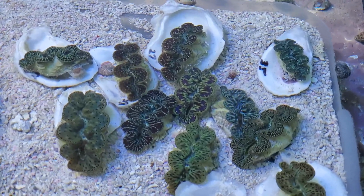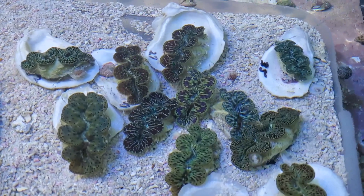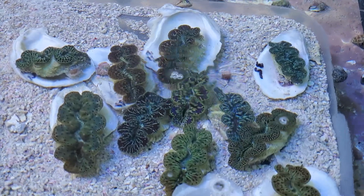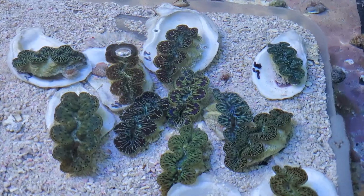Just give them lots of light, and it's like a normal reef tank. If you have a bunch of fish in there and you're feeding them well, you're probably going to have some nitrates and phosphates in there, and they should do well as far as that goes.